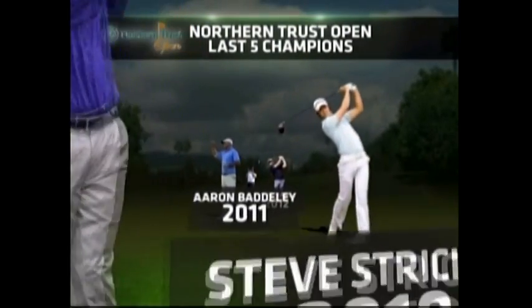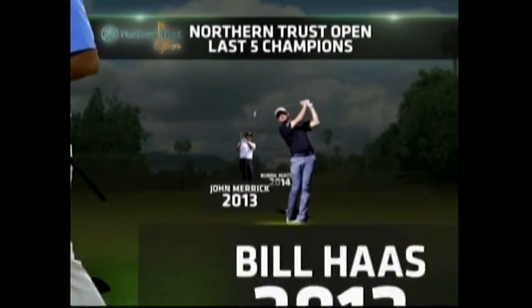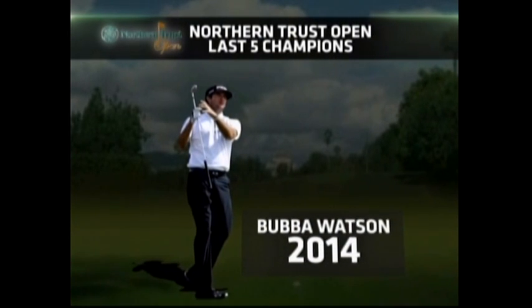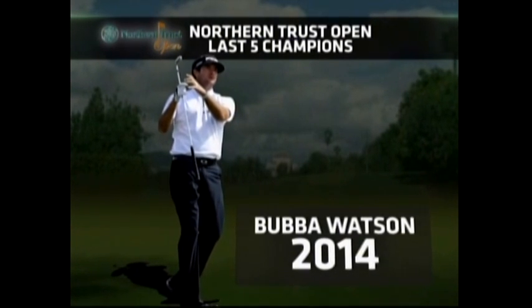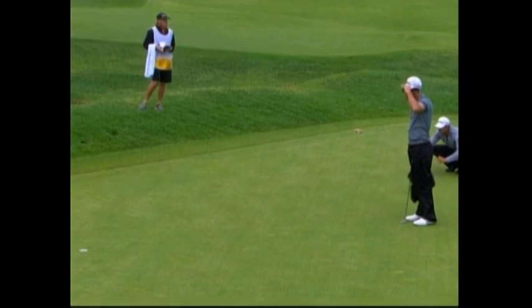Steve Stricker won here in 2010. Aaron Baddeley, that was such a big day for him in 2011. Bill Haas won in the playoff in 2012. John Merrick, local boy, out of Long Beach in 2013. And Bubba last year, the victor. And maybe it'll be one of these 2 guys.